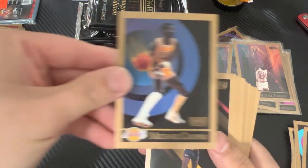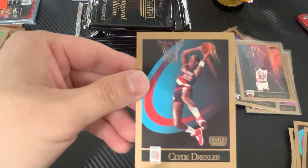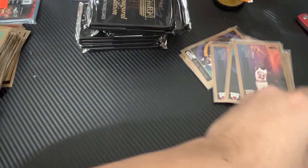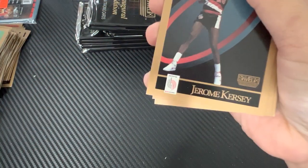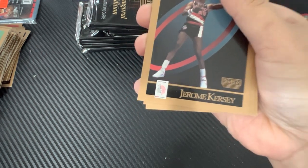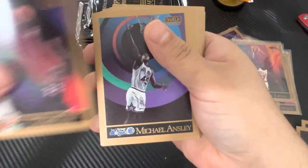Michael Cooper, 4-time NBA champion. Clyde the Glide Drexler. Look at that. Look at that art right there, about to dunk that ball. Jim Rohn, Brad Davis, Reggie Lewis. Whoops. Almost knocked that one down. Jerome Kersey, big time dunker.